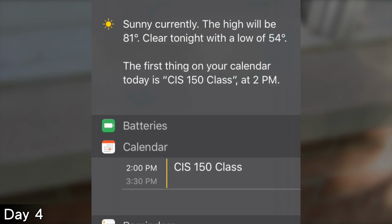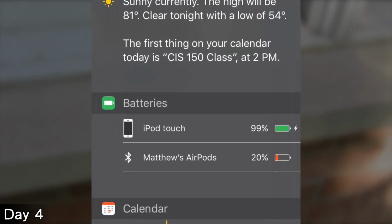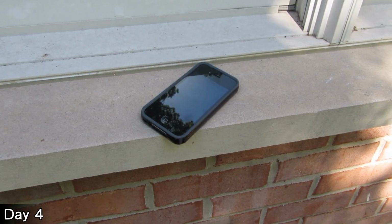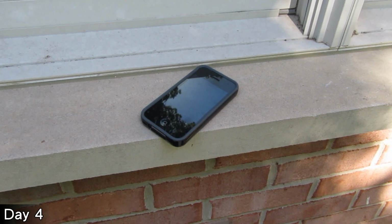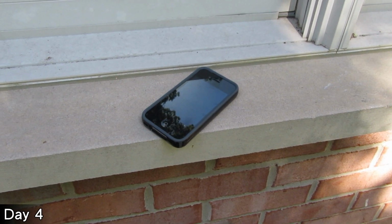I was even able to see the battery level of the AirPods in the notification center of the phone. I was actually kind of surprised how well it worked. When it came to using the streaming apps that I use for music, however, that wasn't easy to do. SoundCloud works perfectly on this phone still, and it's honestly not too bad to use.